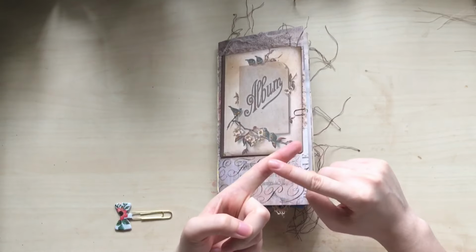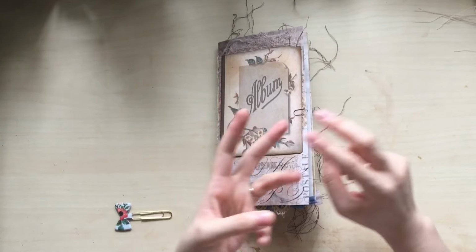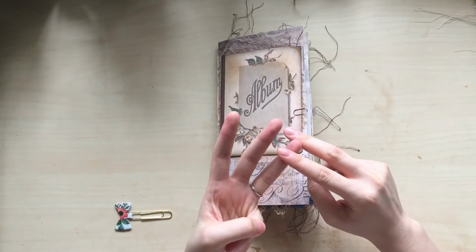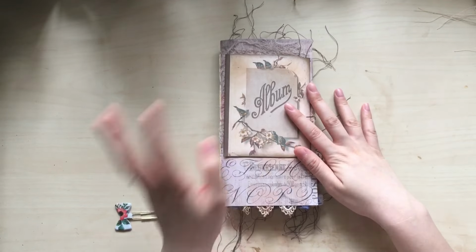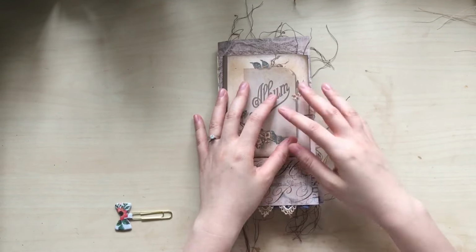You see the differences, you see the coincidence. I'm just enjoying making this. Okay, anyway, so this one is for a lovely girl, Tina.